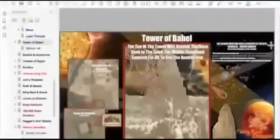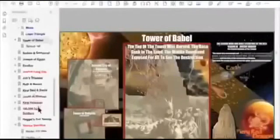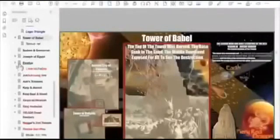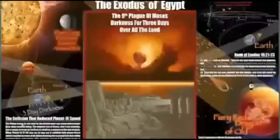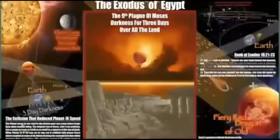We'll touch on this right now. We'll just jump ahead to the Exodus. Okay. During the Exodus, they had 3 days of darkness. Solid darkness where you couldn't hardly see your hand in front of you. Now, it's also documented 3 hours of darkness during Yeshua. So how do we get a difference of 3 hours versus 3 days?